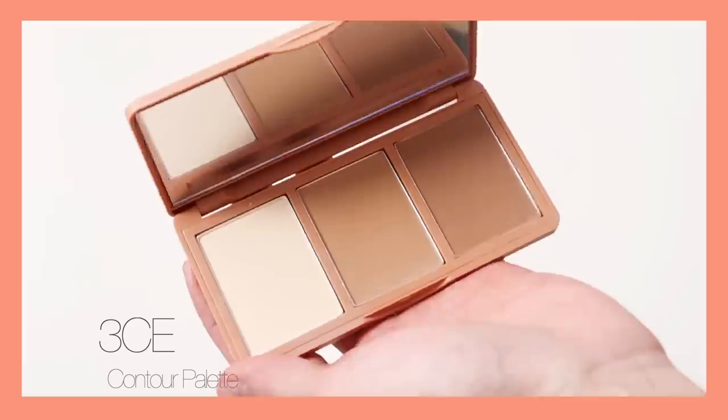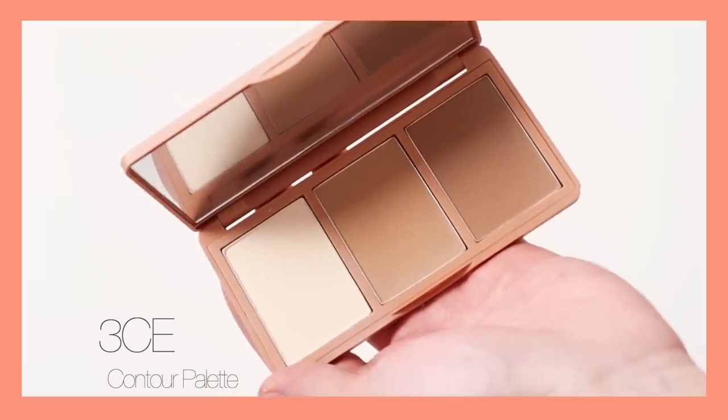I'm trying this 3CE contour palette because, you know, I love my art class by Rodin, but I think it's just time to try a new one. I'm using the lighter bronzy shade to define all over my eyes and snatch the nose and also define around the face. I'm not going to use too dark of a contour because I don't want this look to look too dark and overpowering. I want it to look very light.